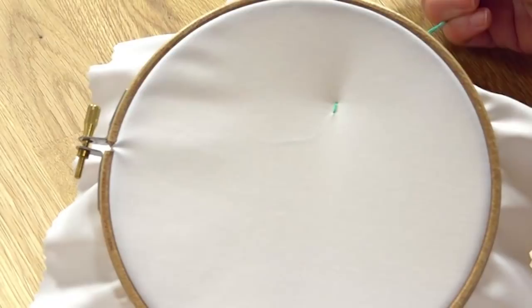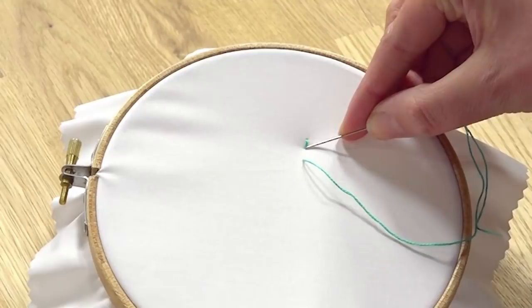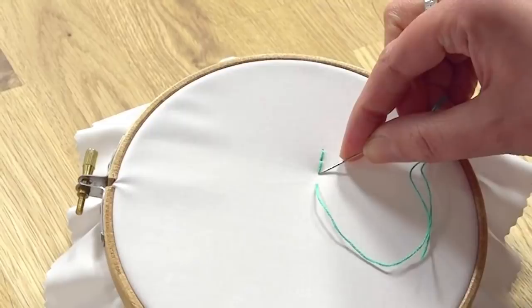Now this time, you're going to come and bring your needle through, but the same distance as your stitch. And then you're going to go into the first hole that you came out, and then go back through to the back. And then I'm going to come all the way over again, the same distance, and then through again, and just keep repeating that process.